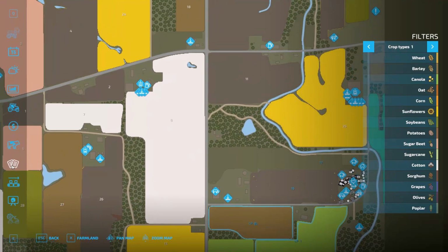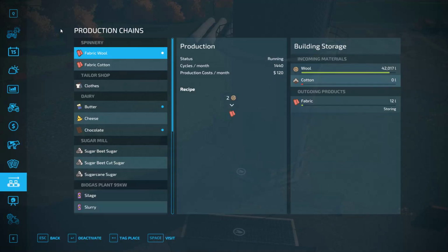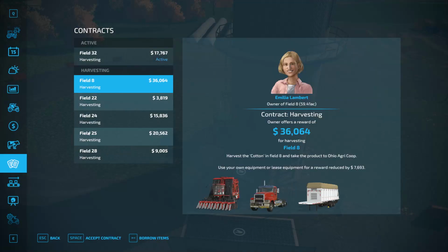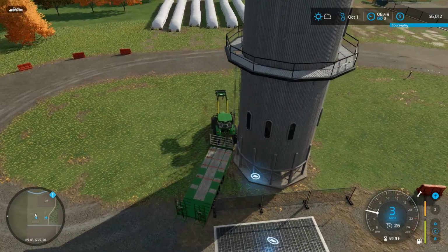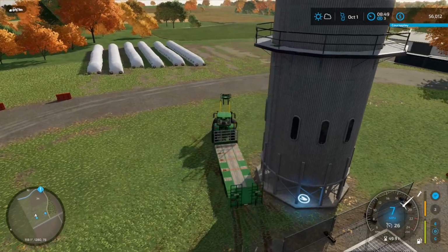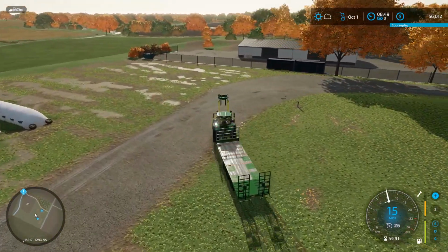Don't know how much cotton we get left over from that, but I think if we borrow the items and set a worker off, we could put some into the spinnery. But then that would maybe back it up, because we've got to get wool into there all the time. We need to keep producing that, because we'll end up running out of space to store wool. We'll come back to that one later on. Right, for now we'll nip back down, we'll get the combine ready, and we'll get started with this first contract of the day.